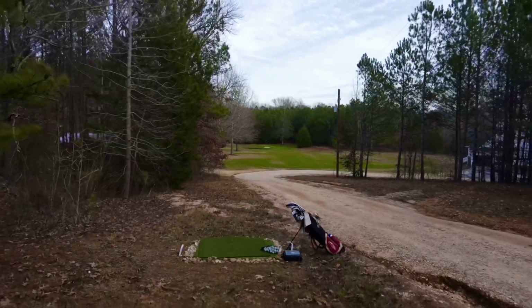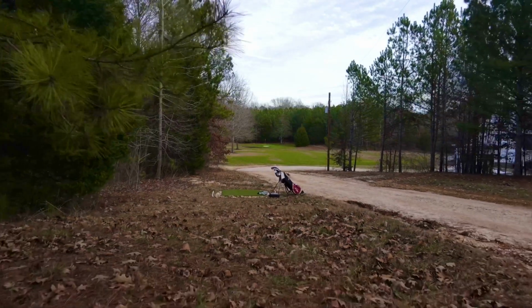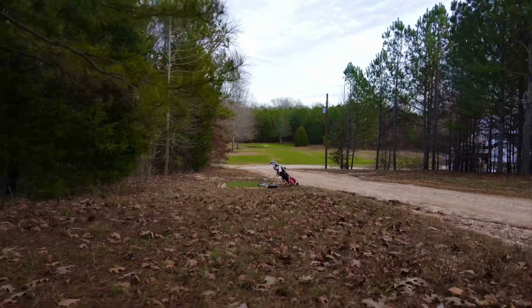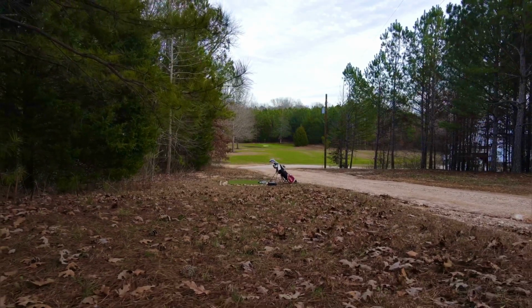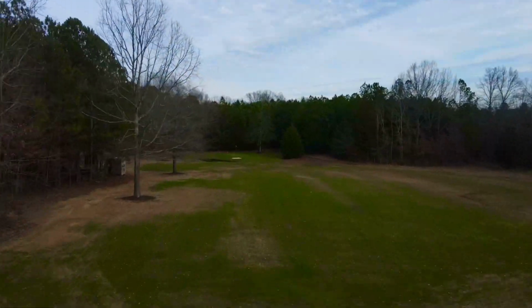Back to the golf projects, I plan to build another tee box on the driveway about 15 yards further back from the current one, and by doing that, we'll make the hole nearly 200 yards, which would be absolutely perfect for the kids to play on a daily basis.